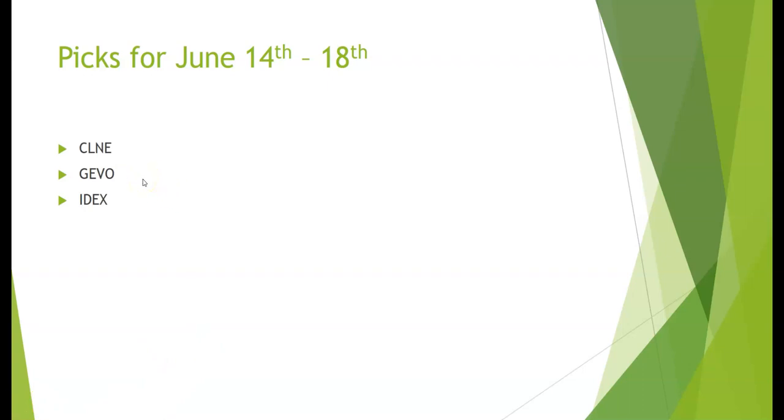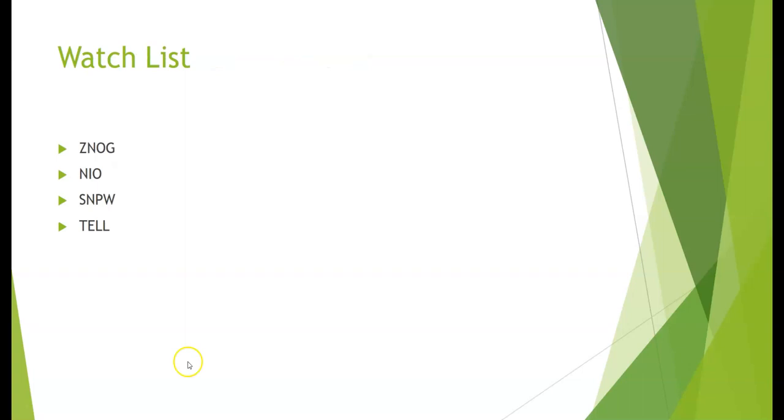GEVO is another one that we're keeping an eye on. I'm thinking it's a potential good setup for a swing play this week. And then IDEX is another one that we've been talking about the past couple of weeks that has had a decent run up and is starting to pull back a little bit, but is also setting up for a good potential entry or even a short-term swing play for those of you who want to get in and make some extra cash.